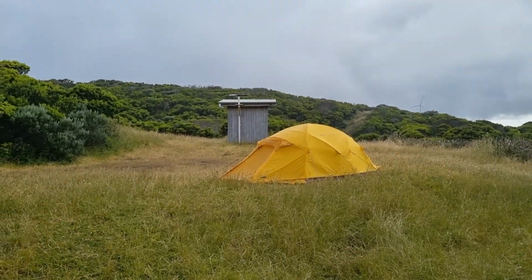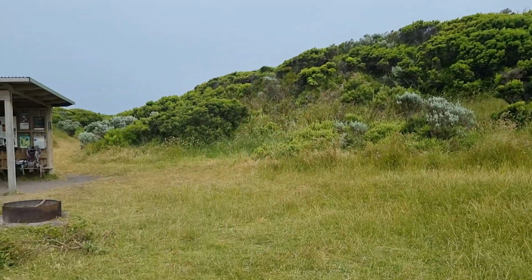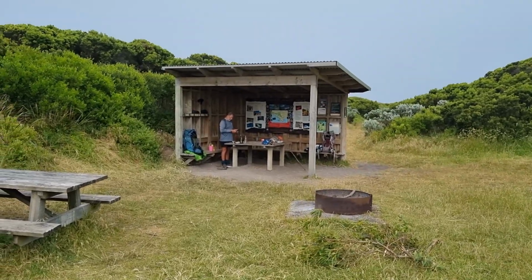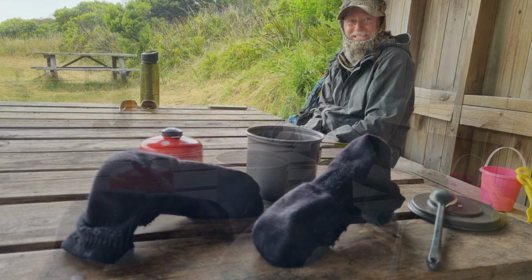Yay! So we finally made it into Springs Camp. We're off the beach and we'll be on to the cliffs tomorrow. Oh boy, it has been a real challenge. You know what? I reckon our socks could walk the rest of the way by themselves.